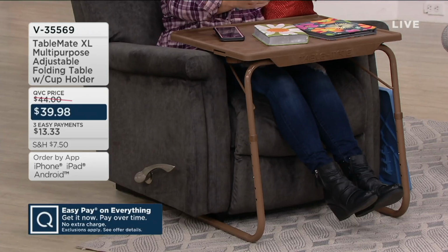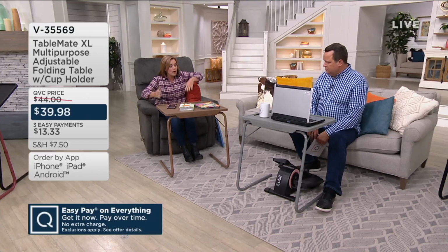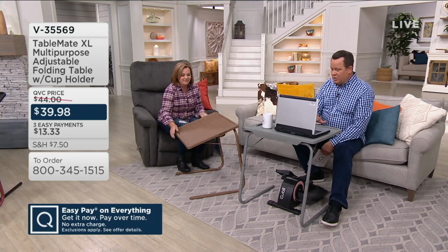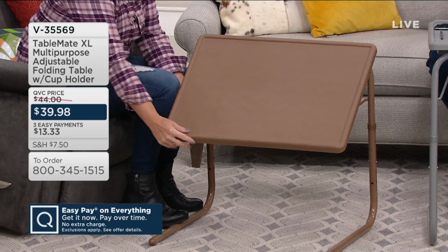This allows you to customize your experience, not only by pulling it up to where you want, but also by adjusting the angle and the height. Exactly. And I'll tell you, these are extraordinary. This is the TV tray you always dreamed of having when you were younger, but it just didn't exist. And now this becomes that table that adjusts to 4 different angles.